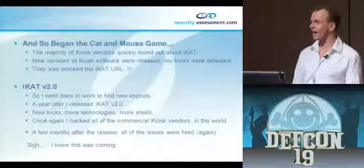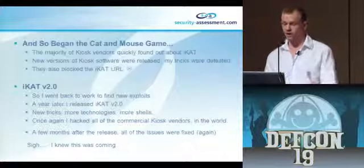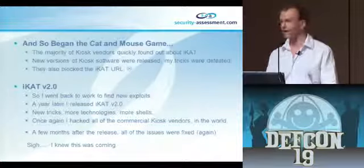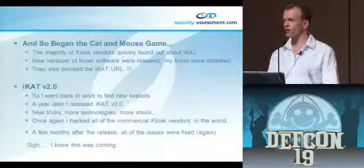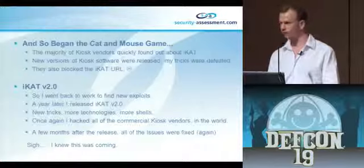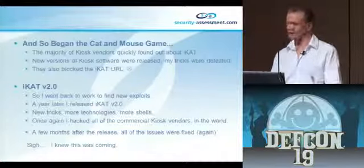And this really began the cat and mouse game of kiosks with me, and particularly with kiosk vendors. So the majority of kiosk vendors found out about ICAT. They watched the presentation when the videos got released, and they started fixing all of the stuff that I found, all of my bugs. They also blocked ICAT, the URL.